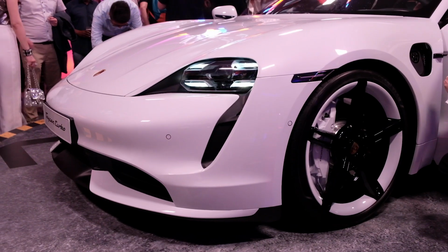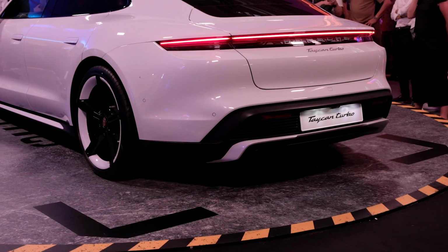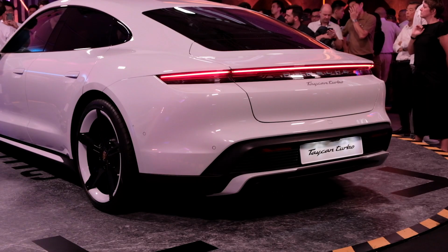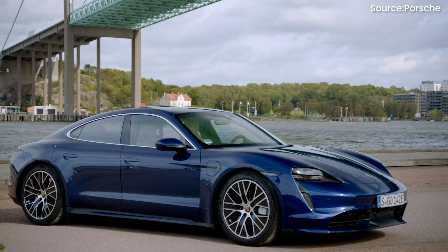Yes, it may not be everyone's cup of tea, but I really like the design, especially this Panda Stormtrooper Turbo S. Oh, and by the way, it's called the Turbo S because Porsche treats Turbo S as a trim level and not that the car actually has a turbo. So you've got the entry-level Taycan 4S, you've got the mid-level Taycan Turbo, and you've got the top-spec Taycan Turbo S. Anyway, I think Porsche's done a really nice job here with the Taycan's looks.